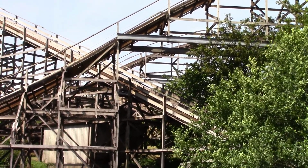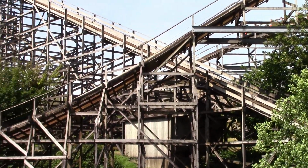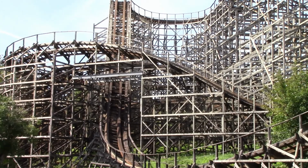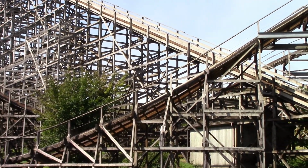So as I said, the ride opened in 1996. It's 2,956 foot long, reaches speeds of 48 miles per hour, and it's 85 foot tall. And that's all I have to really say about Megaphobia. On to number 3. At number 3 then, we have Grand National.